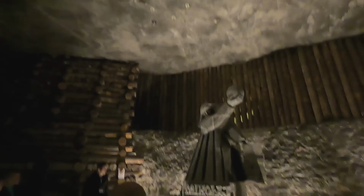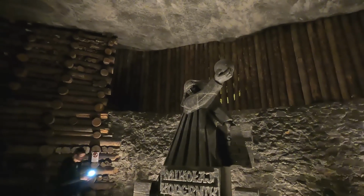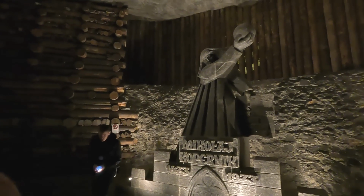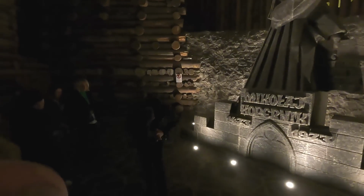Gotta keep up with the group. It is assumed that Copernicus was the first tourist in the mine. And in 1973, to commemorate the 500th anniversary of his birth, one of the miners made this monument, and it is made of salt, and I will show you. It is made of salt. And the floor is also made of salt. Look, the floor is also made of salt.